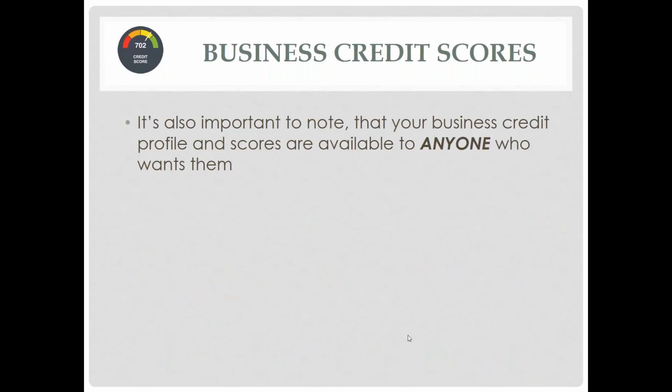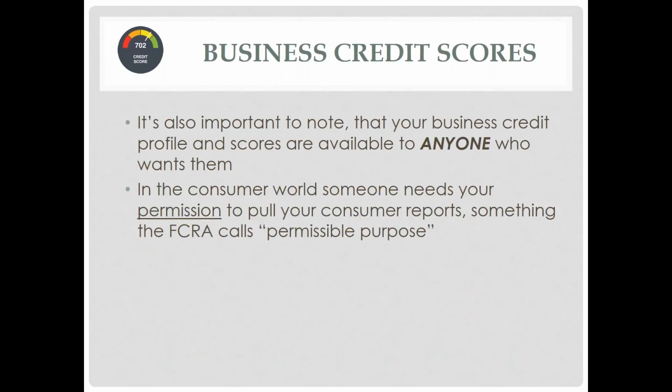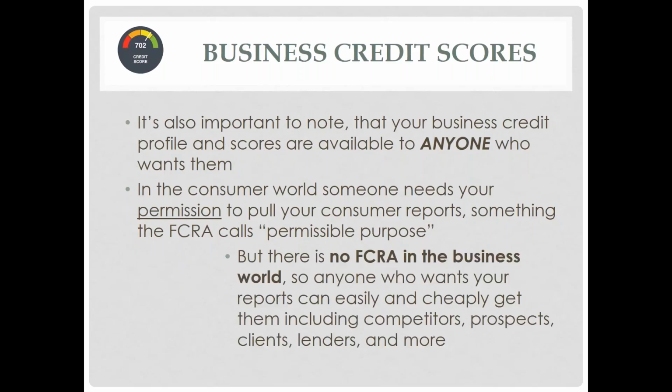It's also important to note that your business credit profile and scores are available to anybody who wants them. In the consumer world, we're not used to this, right? I can't get mad at you and go pull your consumer credit report to see what I can learn. That's against the law, because the Fair Credit Reporting Act says that I have to have permissible purpose to do it. But remember, there's no Fair Credit Reporting Act in the business world. So anybody who wants to get your reports can easily and cheaply do so.